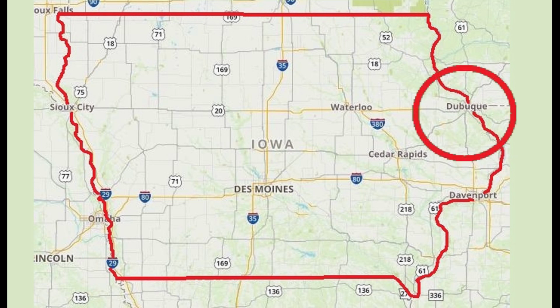Iowa became the 29th state to join the Union on December 28, 1846. Dubuque, the oldest town in Iowa, was incorporated in 1833 and named after its first permanent settler, Julian Dubuque. There were 58,500 residents in Dubuque in 2017.